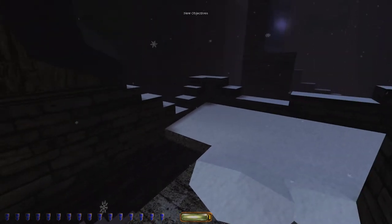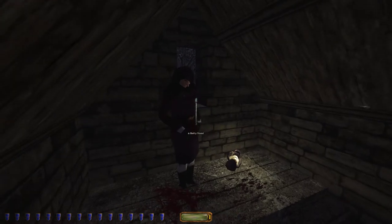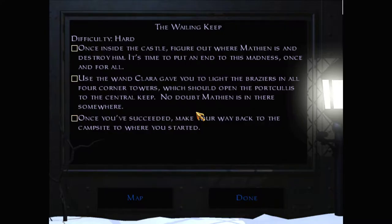That was a strange postscript there, but okay. We now have a hefty wand, which we can use, I guess, to light the braziers in the four corner towers. Use the wand to light the braziers in all four corner towers, which should open the portcullis to the central keep. No doubt Mathien is in there somewhere.